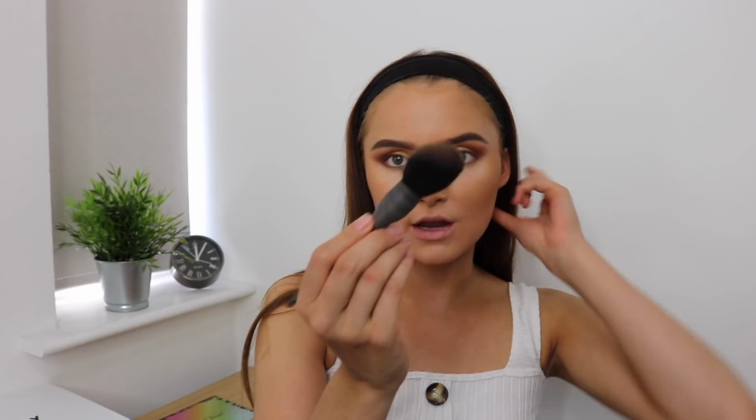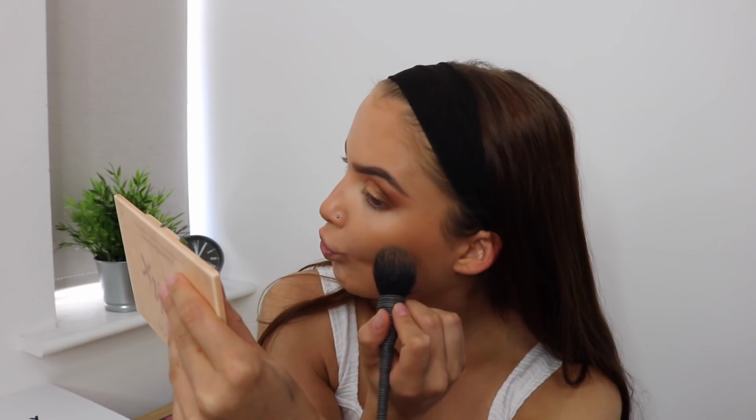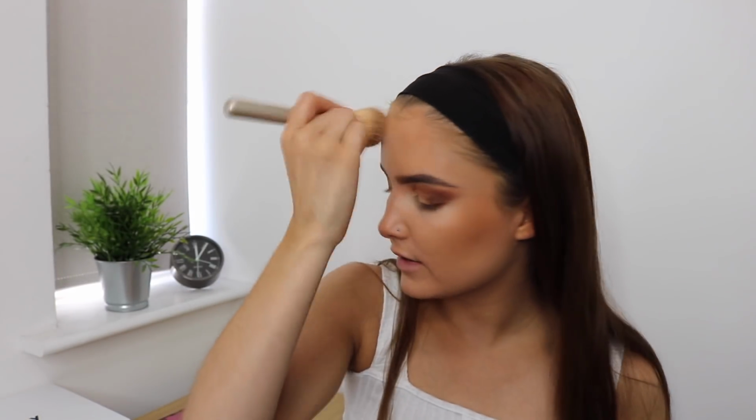I'm just going to go back in with a little brush. This is a dupe of the NARS brush, and I'll just use it more as a contour. Yes, I love that. Super, super happy with that. This is all going very well, which I am pleased about. I have a nice black brush hair on my forehead. So there we are, that's bronzer, all done.